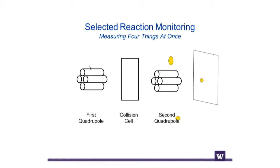Once those ions get into the mass spectrometer, we can use different quadrupoles. These are mass selectors. So we can set the first quadrupole, this mass selector, to allow one specific precursor mass to charge ratio to make it through. Everything else will be excluded. If we're looking at the green molecule here, once it gets into the collision cell, we can break that into its pieces, and then we can set the second quadrupole to select for only the fragment that we're interested in.